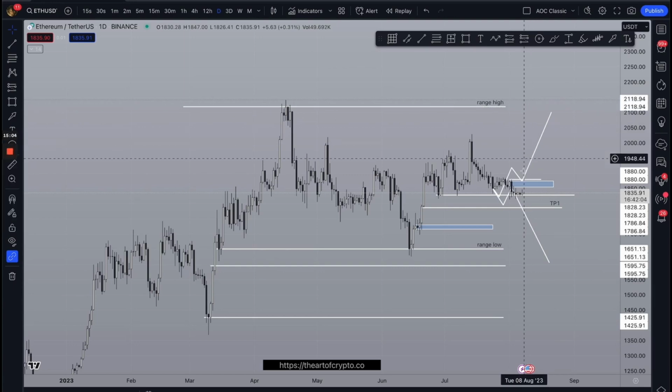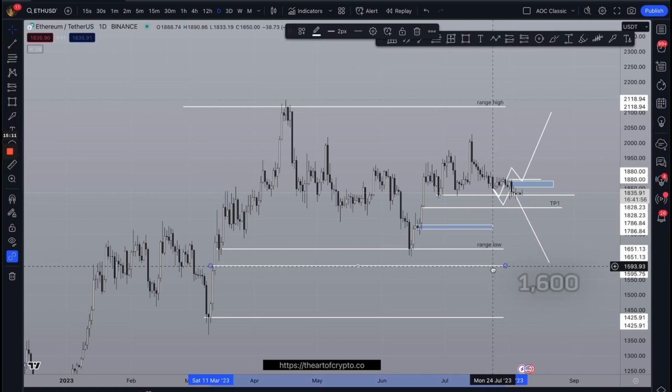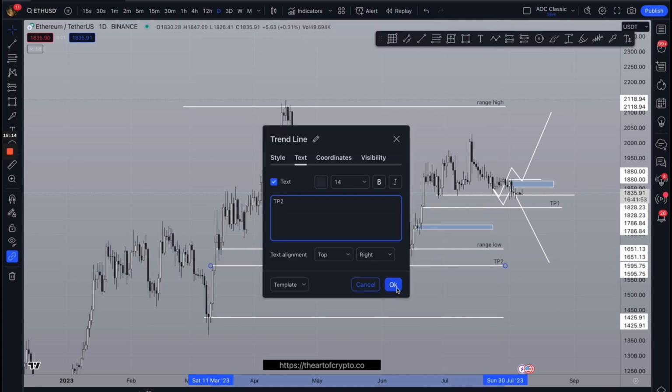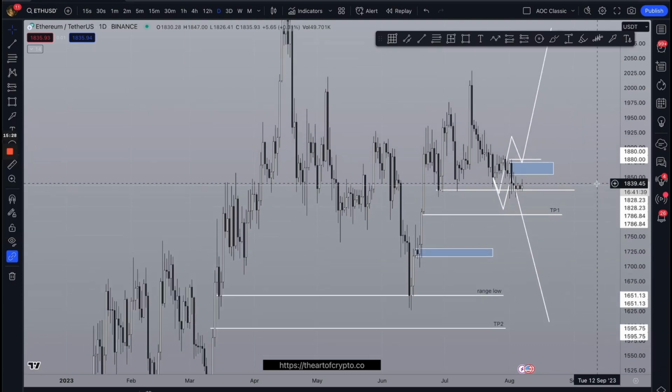But hey, on the bearish side of things, range low, easy target, easy. But I would even go so far as to say 1600 is the target for the bearish side, because most of the time you don't necessarily just go for range low, right? Once you sweep out liquidity, there are going to be a lot of market orders that get put into the market at the same time. So that will lead the market to go just a tiny bit lower to our TP2. That is the plan on Ethereum.